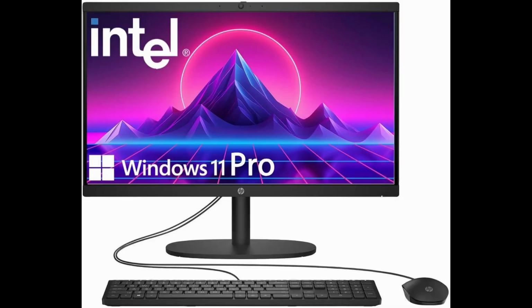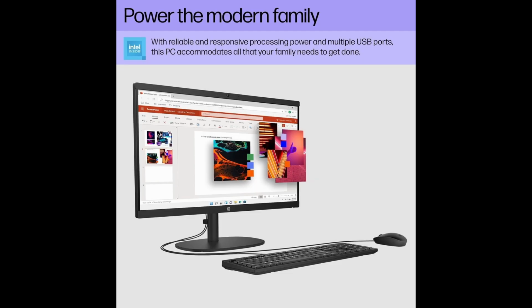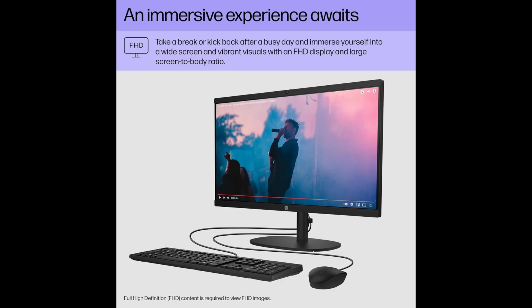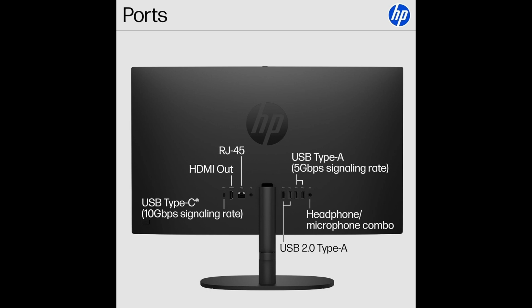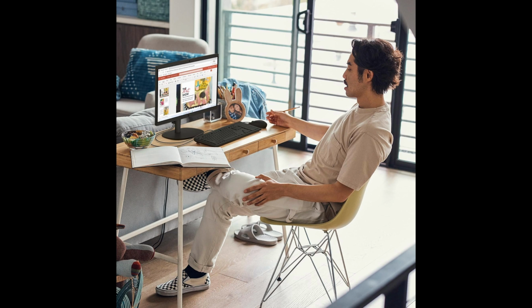Starting with the processor, the HP 2025 is powered by the latest 13th Gen Intel N100 Quad-Core CPU, offering 4 cores and 4 threads with a turbo frequency of up to 4 GHz and 6 MB of cache. This processor is designed to handle everyday computing effortlessly, whether you're browsing the web, running multiple applications, streaming media, or working on productivity tasks. The integrated Intel UHD Graphics provides smooth visuals for office work, casual gaming, and multimedia content without requiring a dedicated graphics card.